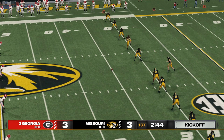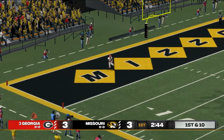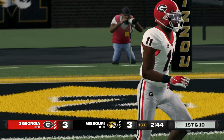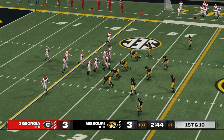Everyone's all lined up and ready for the kickoff. He sends this one deep. This one's going to be down in the end zone for a touchback. They've got to play with some focus and smarts here. They don't want to make a mistake and suddenly find themselves trailing.